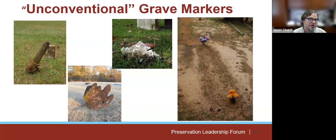Also something we rarely talk about is unconventional grave markers. These are really important. These could have been left absolutely as a grave marker intentionally. These could have been left by the family as part of the grieving process. These are equally important as our carved marble monuments that everyone loves. These need to be documented. We need to photograph these, mark on a map where they are, and also swept graves.